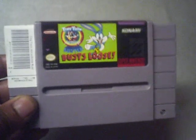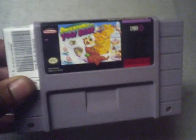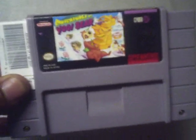The first one here, I did a trade, is Buster Loose Tiny Toons for the Super NES. That was $2.50. Another one here for the Super NES is Adventures of Yogi Bear. That was $2.50.